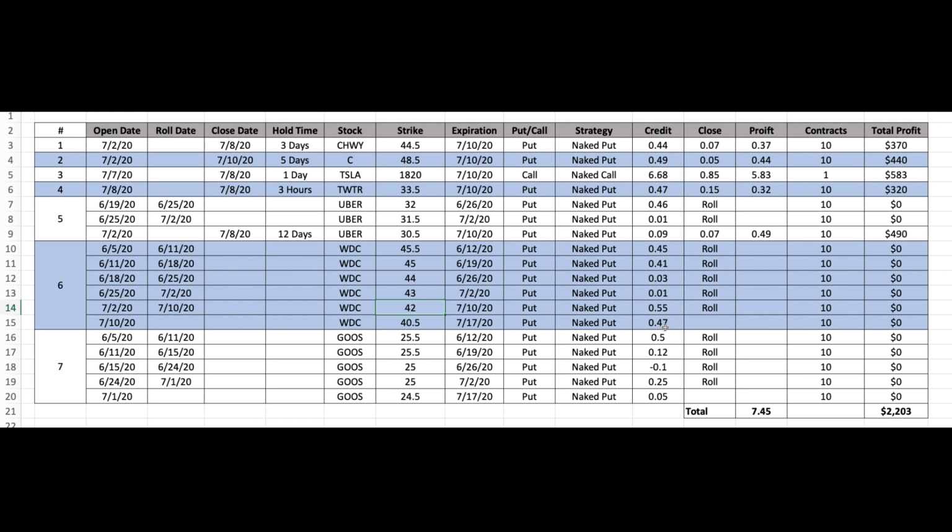$470 for me. If I'd have closed this out, I would be able to go ahead and realize all of these credits this week. That's a total of about another $1,500 that I could have added to this total if I would have closed it out. But since I rolled it, I'm just going to wait until I finish this roll before I account for those profits. So next week, hopefully, I'll be able to account for all of this, which is another $1,900 that I'll account for next week.